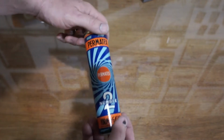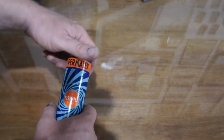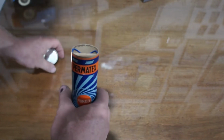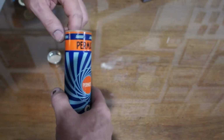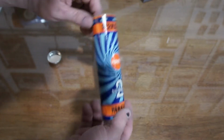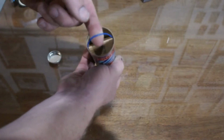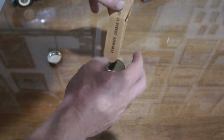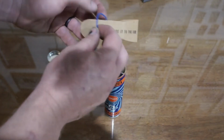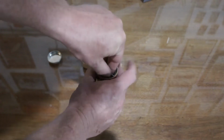And she took it to the counter, rang it up, put it in a sack, and it wasn't until I got it home, I don't think I even carried the bag to the door, I think one of the kids did, that I realized it wasn't an empty tube. And so I looked in there. Now I put a wire around the cardboard because it's terribly hard to get out, but cardboard says, remember, charge it to the job. Yes sir, I can do that.